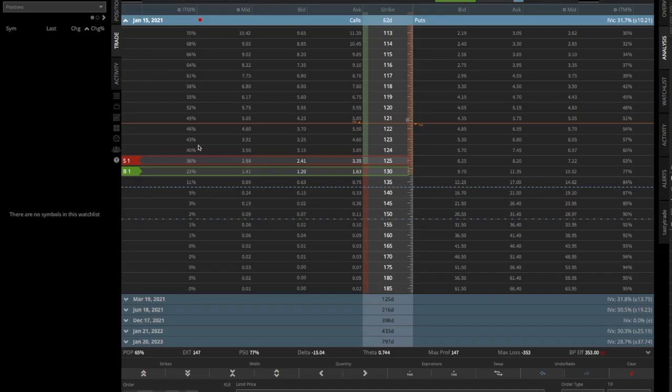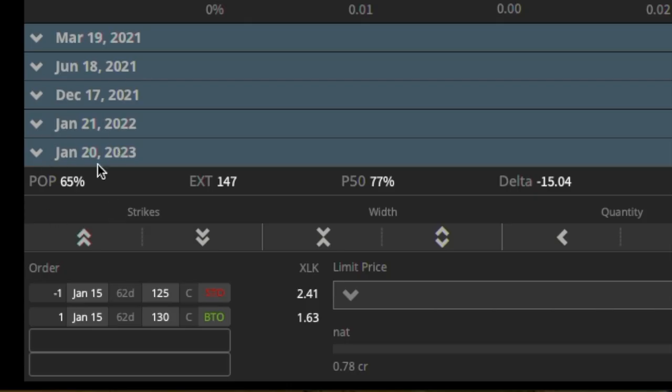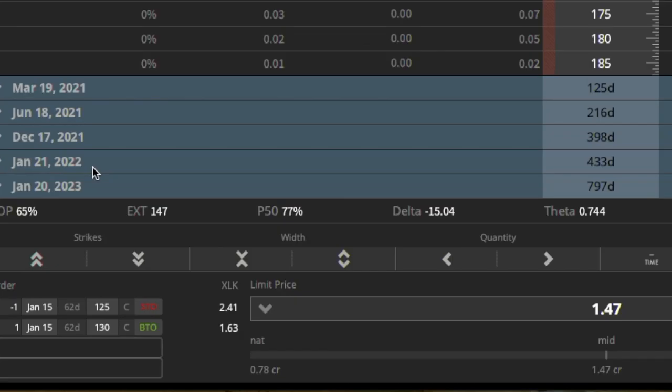This is approximately 1/3 the width of the strikes, because the width of the strikes is $5, and we're collecting $1.50, which is very close to 1/3 the width of the strikes. And this trade has a probability of profit of 65%, and it has a theta of 0.7, which means that every day we're almost going to make $1 of theta.